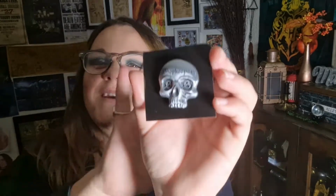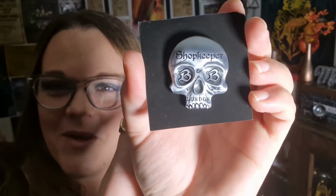Oh my days. So we've got shopkeeper Borgin and Burkes, London, on a school head. So it's kind of like a name tag in a sense. So shopkeeper of Borgin and Burkes. That's me. Matches my dark soul. I'm joking, I'm a colourful person. Very strong box so far. Yes, so far. There's more.